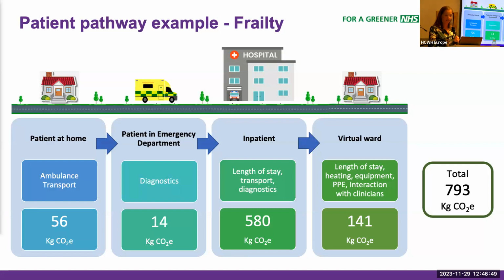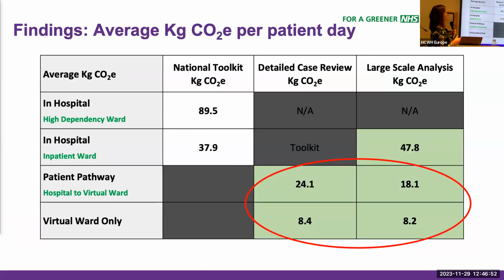Okay, so the findings. What we're trying to show here is we know from the toolkit that the high dependency ward is really high carbon factor at 89.5, as you would expect. Then, as mentioned, we know the inpatient stay is 37.9. What we start to see in the next two rows is what happens to a patient when they are admitted on a virtual ward. This is an average admissions per patient per day.